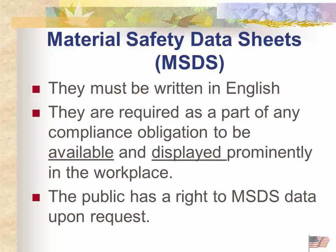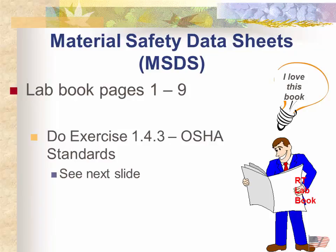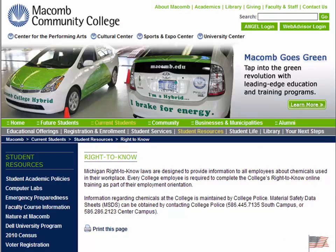These are some of the requirements of them. You don't really need to know this, but they should be written in English if we're speaking English. Makes logical sense. They're available and displayed prominently, and even the public has the right to them. I don't expect you to know the different components of them, but just realize that these are the sheets you would go to if there was an exposure to find out what you need to do to treat it. And we won't do that one.